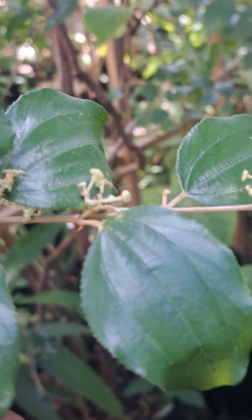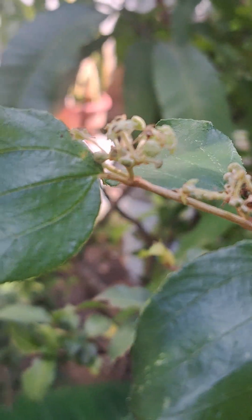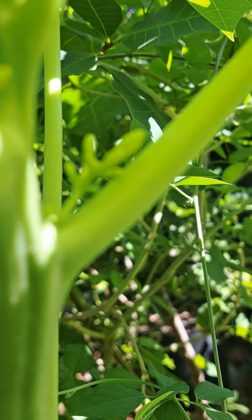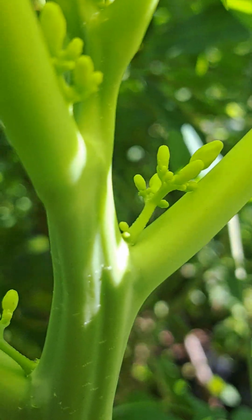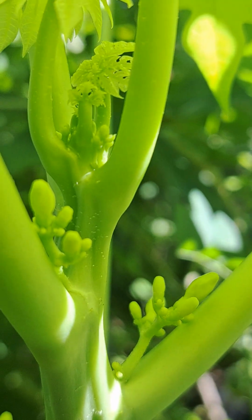But what I came to give you a close look at is the jujube flowers, because the branch up there is so high I cannot reach it. I also want to show you my papaya, the papaya tree in my lemon tree. I also want to show you the flowers. It's bearing. It's just about 4 feet tall and it's flowering.